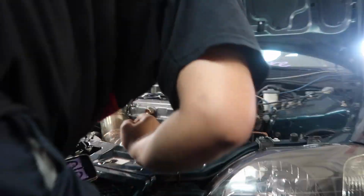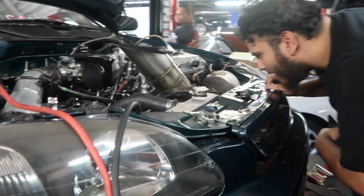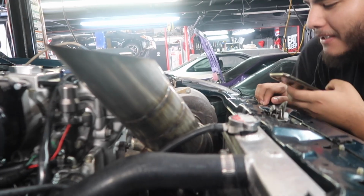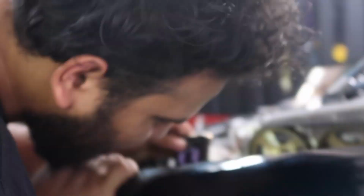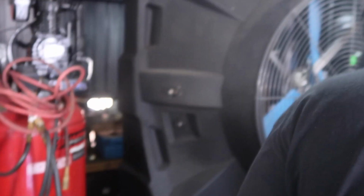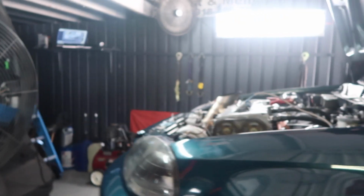Take a look at this thing. What's that? Is it a crack? Yeah, right here. I can see it right there. You guys can see it right there. She's good and broken. Alright, so I gotta take the thing off, re-weld it, throw it back in. Jose, if you had a KLM manifold, you wouldn't even have that problem.